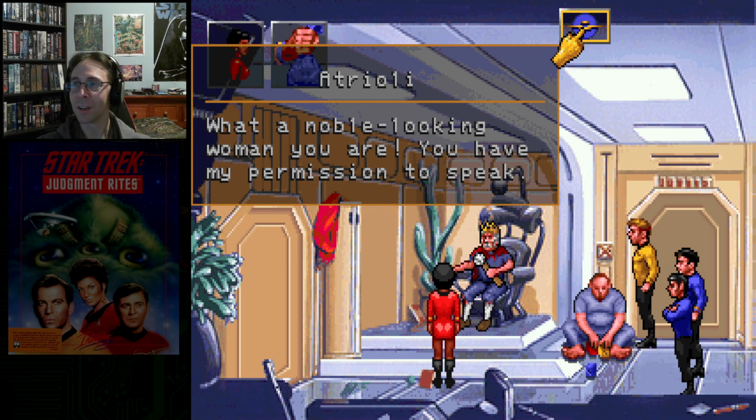Uhura in the original kind of serves as the communication officer and the counselor.